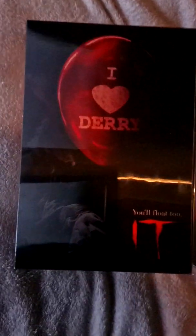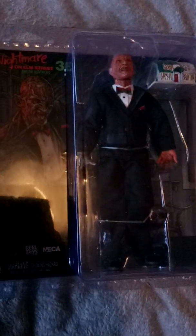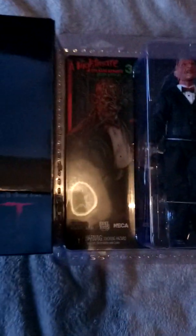Two new figures. I think I'll just keep them in the box, as I said. Keep them nice and pristine.